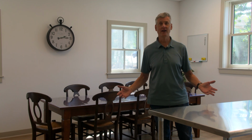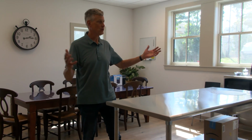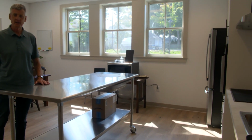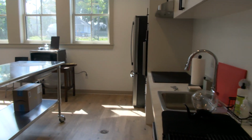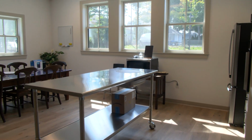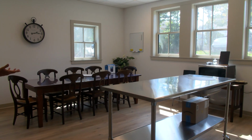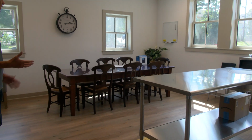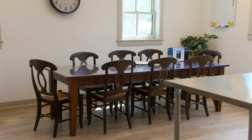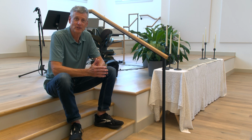So here we are in our kitchen, and this is a space where we can warm up food. We can plug in crock pots. We have coffee, and so this is kind of an area that helps us to do our coffee hours, and it's also, again, large enough that groups can meet in here. So it's really a nice meeting space over here around the table, or even there's some soft seating in the corner as well.